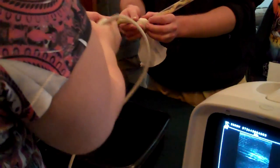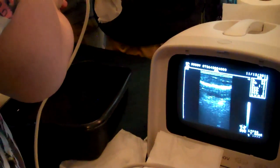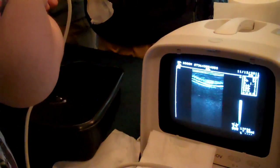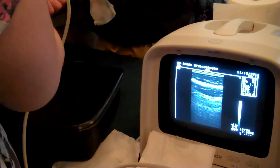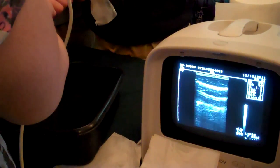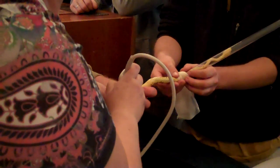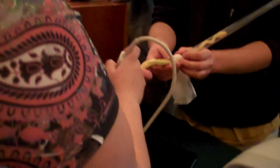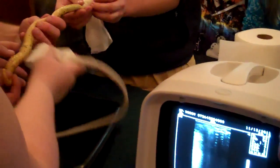So it's the same thing as you get when you have a baby or any ultrasound procedure. All you're doing is removing the air gap between the probe and the animal. That might be where they're at. It's like it's not focusing, is the problem. Elizabeth, do you have a smaller size probe? This is the smallest they made for this specific model.